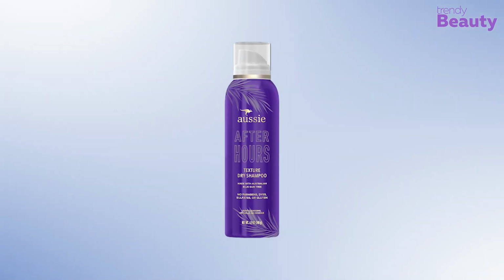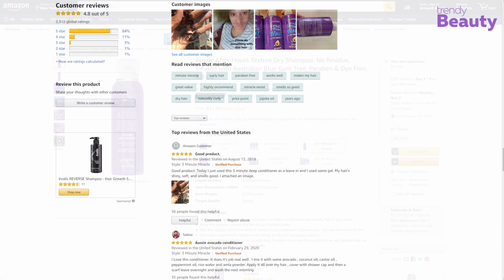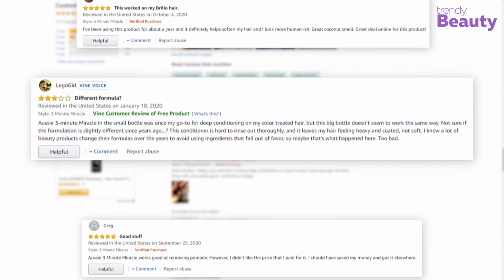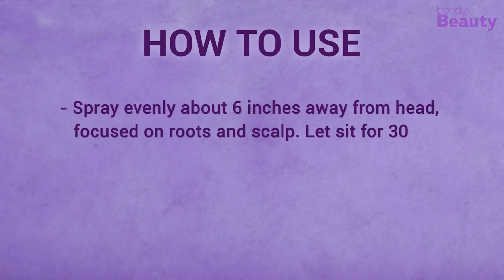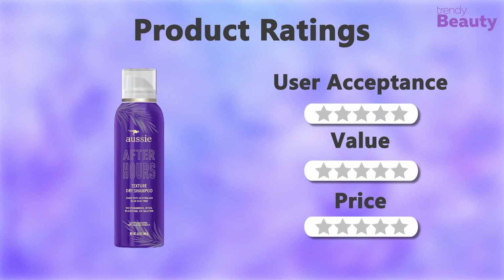The Aussie After Hours Textured Dry Shampoo gained many reviews and ratings on Amazon. Users love this shampoo as it makes your hair soft and silky, but some of them said that the product didn't moisturize their hair enough. How to use. Time to check out the rating.